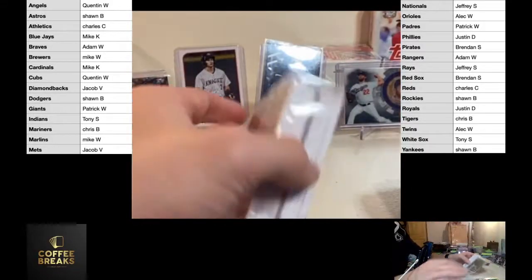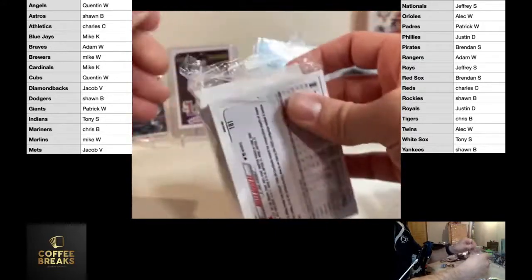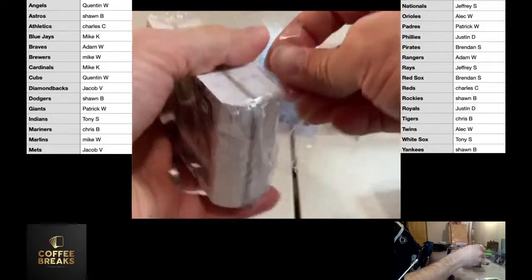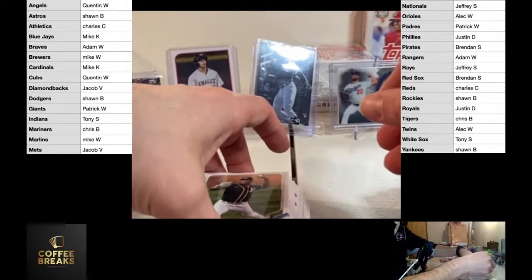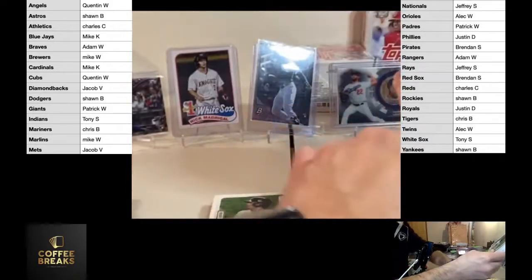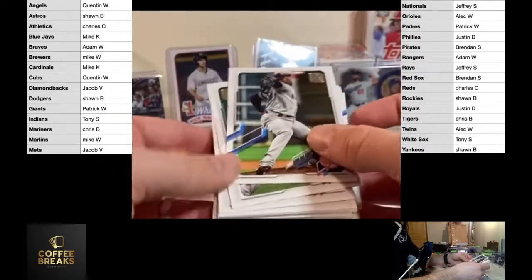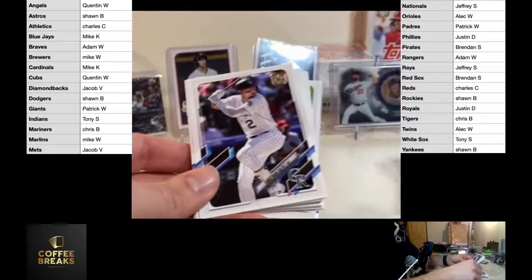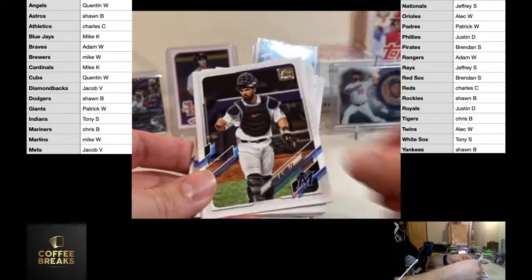So we got 67 cards in each one of these. The royal blue base parallel card, I think, is all we're guaranteed out of this. Give myself a little bit more room here. Oops. Pick up fewer cards at one time. Sometimes holding too many cards makes it a little hard to go back and forth.